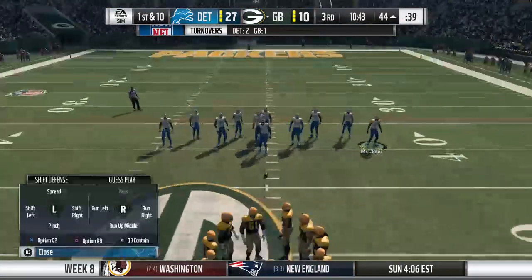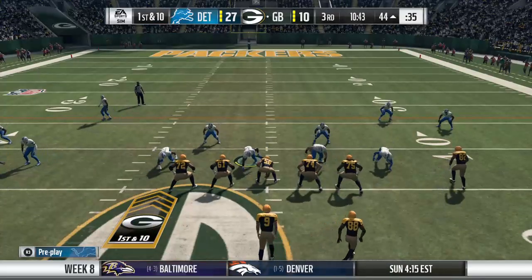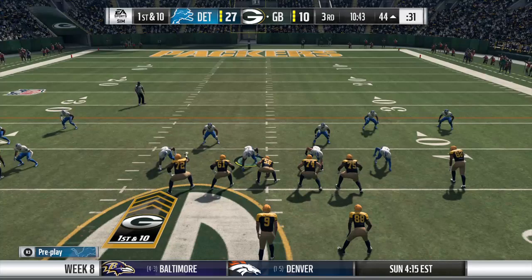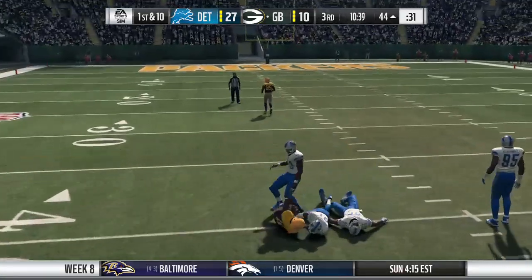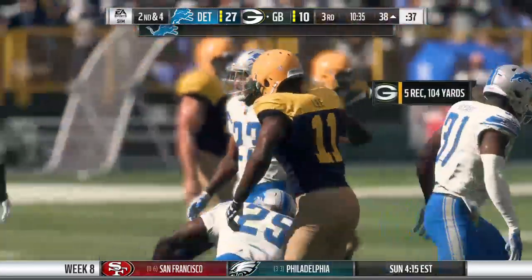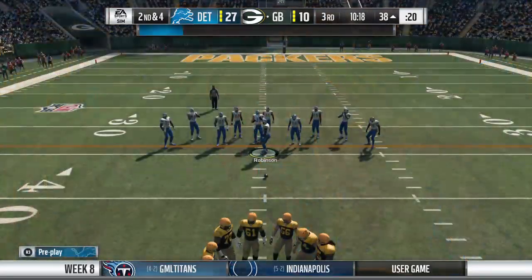Now we take a glance at the offense as they work their way back out for their first possession of the second half. After the interception, here's Stafford. Looking left side, and he's got a man. It's Lee. A gain of 6 there on first. And he's been one of their few bright spots here this afternoon.